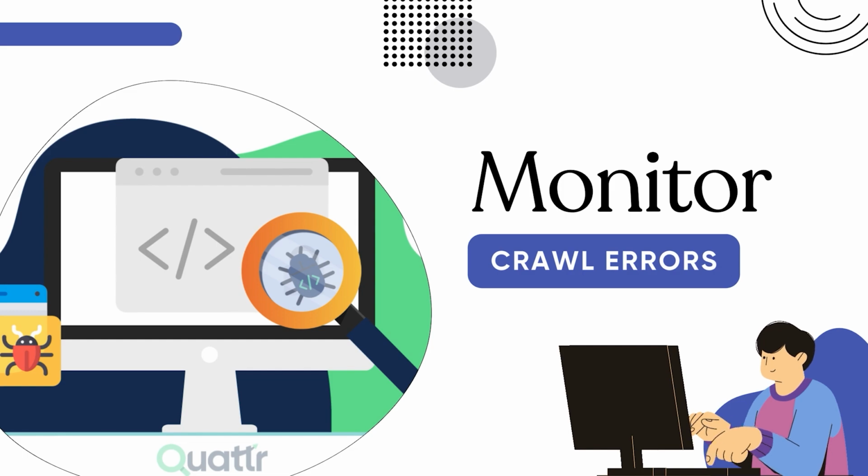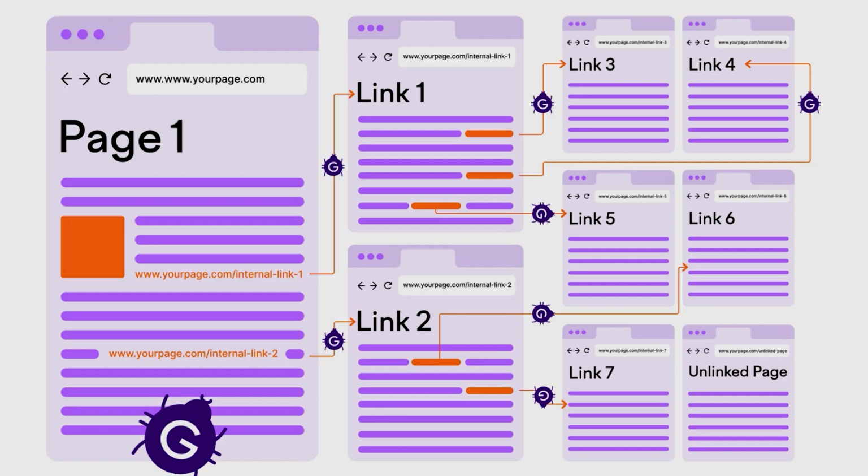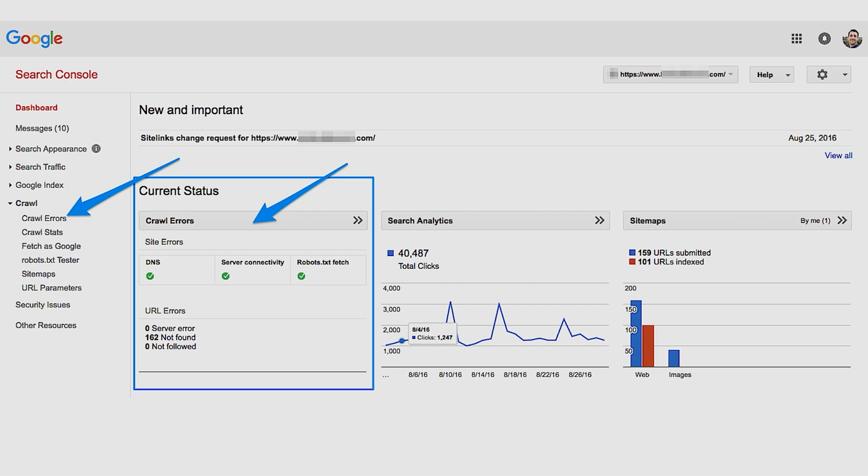Monitor crawl errors. Keep an eye out for any crawl errors or issues on the Google Search Console that may prevent your site from being indexed. Addressing these immediately will ensure that Google can access and index your site without any issues.